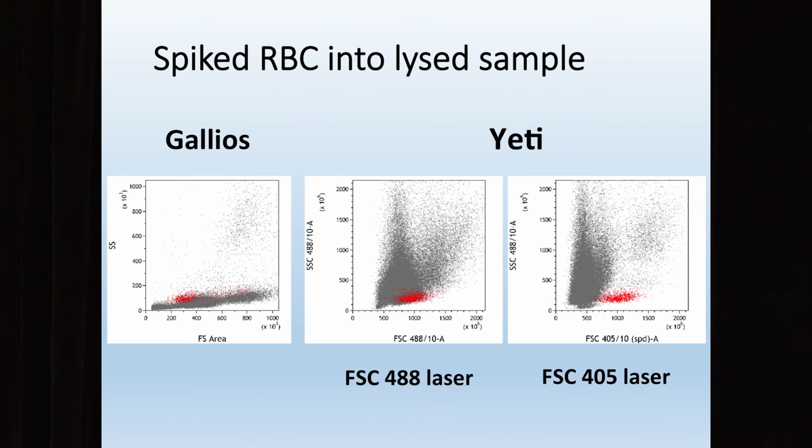The forward scatter on the 488 laser on the Yeti is pretty much the same thing. The red cells kind of overwhelm it. But if you look at the 405, you can see that little red population is really distinct. So you can use that to find your lymphocytes pretty clearly, even if the sample has a suboptimal lyse. So we actually do this quite a bit and find that 405 forward scatter is really helpful.